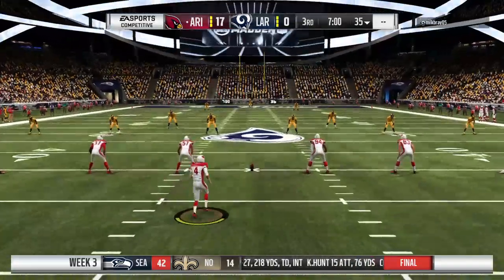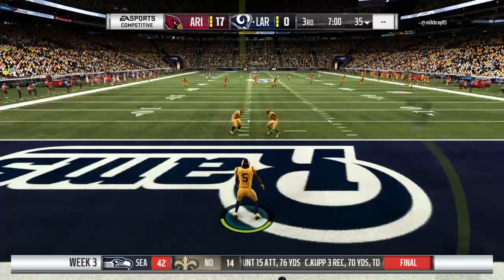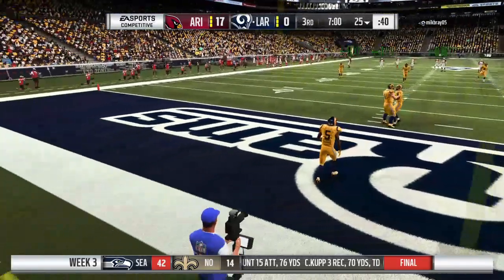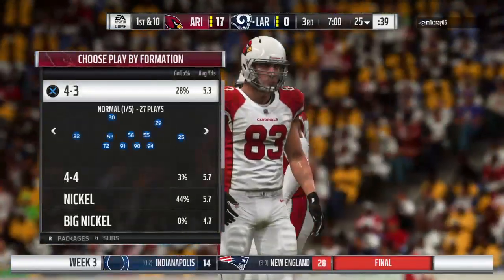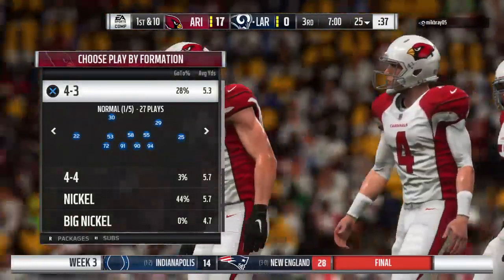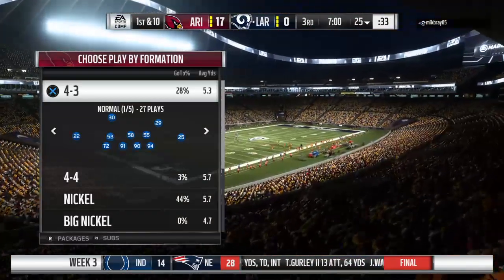Both teams appear ready for the fight ahead, and we resume action here in quarter number 3. And that'll carry over the back line of the end zone for a touchback. The Rams offense now, they get set and head back onto the field. They come out here with a 0 on the scoreboard.